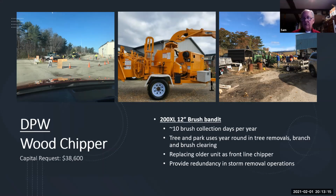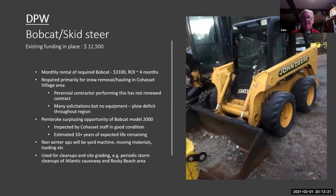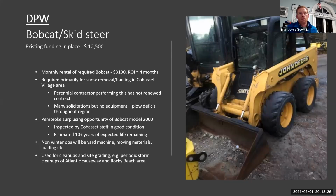Any other chipper questions? Next, Brian? Okay, this is the one, the skid steer. Yeah, so the monthly rental of the skid steer is $3,100. Pembroke has a unit that is being surplused. Our staff have checked it out. It's in good shape and they feel there's 10+ years of expected life on the unit.